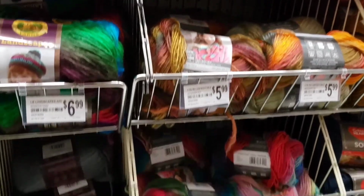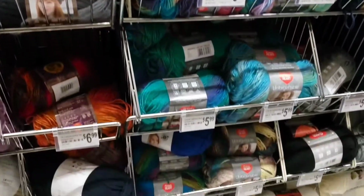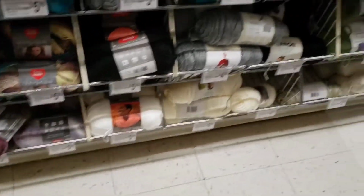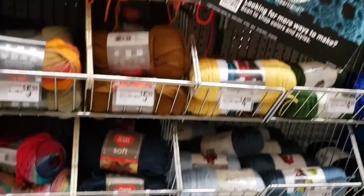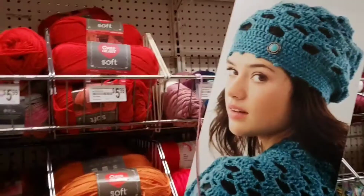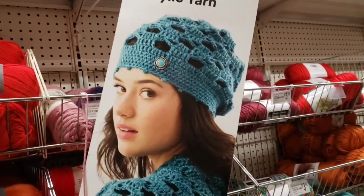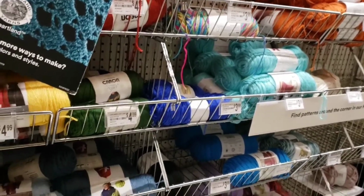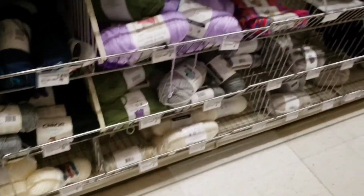And this Michaels had barely any to pick from for the longest time. So when they got a little bit more of a selection, I was pretty excited. And then there's your basic, like there's Red Heart Soft. There is the Michaels version of Caron Simply Soft in there.